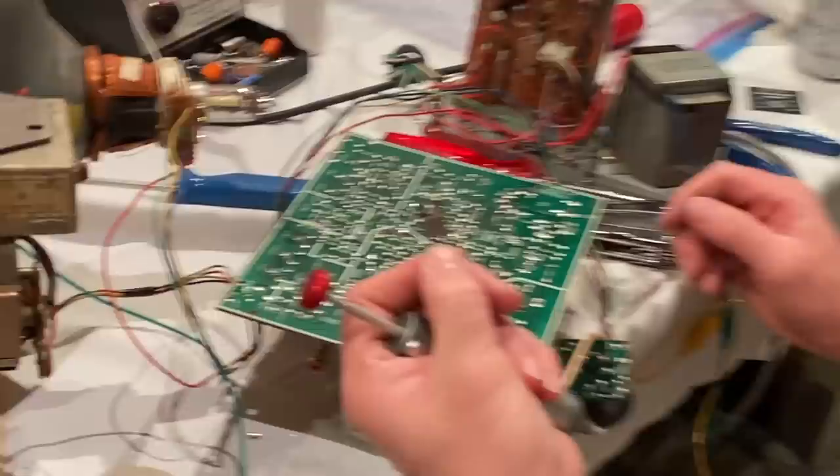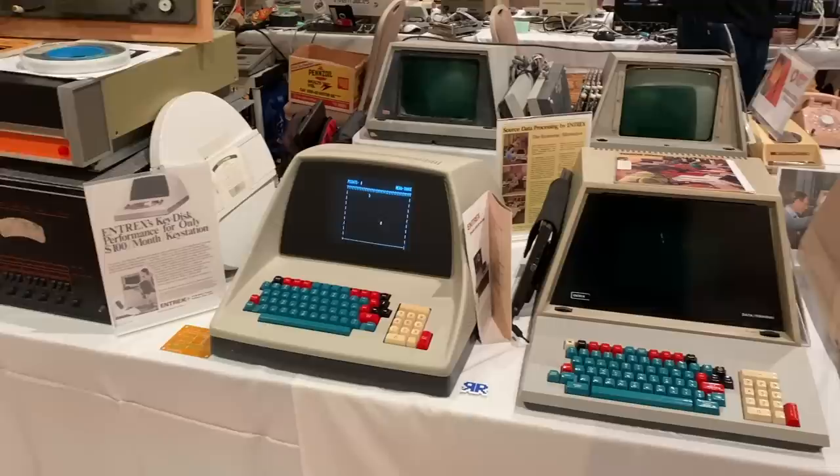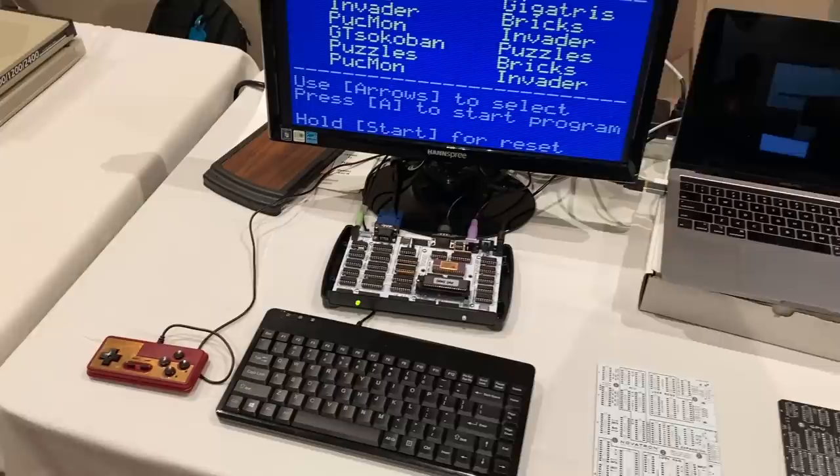Once it calmed down that evening, I finally had a chance to walk around the place myself and see some of the things that people brought for display. The convention is loosely divided into different categories. Over here, as you can see, are lots of terminals and stuff from the 1970s. This guy here made his own custom Gigatron board. It's unfortunate the original designer has passed away, so he can't see this.